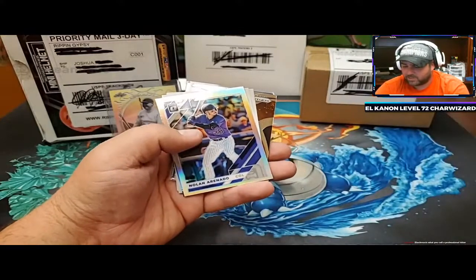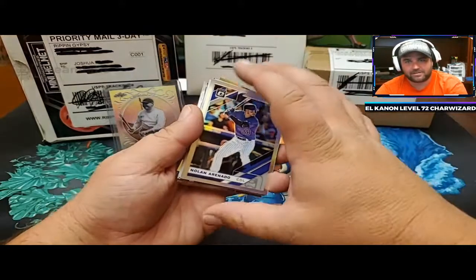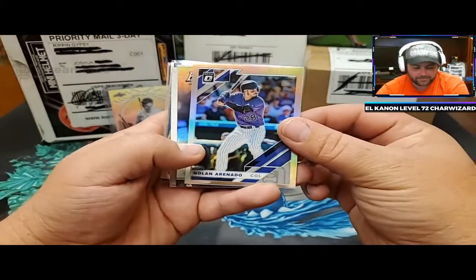Gets out there, hits well, kind of like Daniel Murphy. Daniel Murphy is starting to come back alive, and we didn't think we'd ever see the Daniel Murphy of days of old.